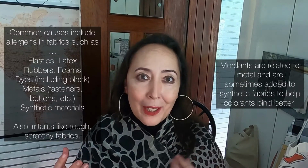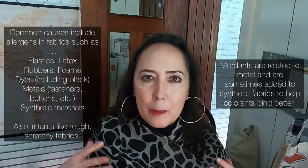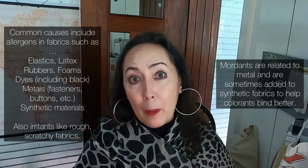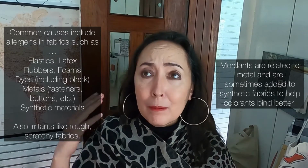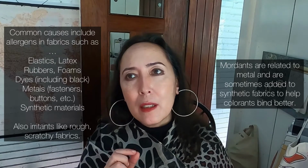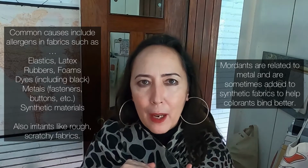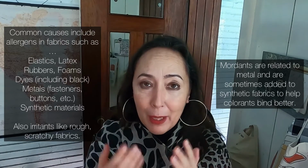Common culprits here are common allergens in clothing. So we're looking at dyes, rubbers, latex, dark colors, blacks and blues, bright colors as well. But you're also looking at synthetic fabrics because a lot of them tend to have either plastics or acrylates, but might also have mordants. Mordants are a chemical that are related to metals, and they're added to synthetic fabrics to help colorants bind better to the fabric. So if you're allergic to metals, and metals can be quite allergenic, nickel is the top contact allergen, then you want to avoid synthetic fabrics as well.